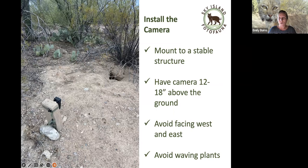But you also need a sturdy mounting structure. So that could be a tree. It could be a fence post. It could be a random found object. Like I used a cinder block here that seems to be working in this particular location, right outside my window, a big rock. You can put in a T-post. T-posts work reasonably well. And they actually do sell mounting brackets for cameras that you can attach right to your T-post if you want.